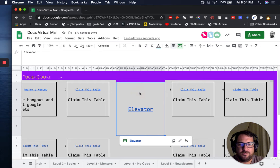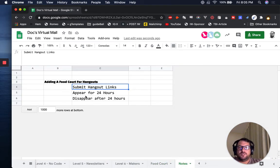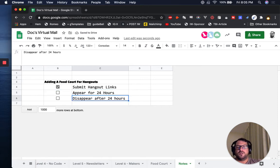And then, you know what? One more thing I wanted to do is, how do we create a time limit? We wanted to filter these out, and we wanted to say, if they haven't been added within the last 24 hours, let's say. So let's go back to our notes. We want it to appear only for 24 hours, and we want them to disappear after 24.